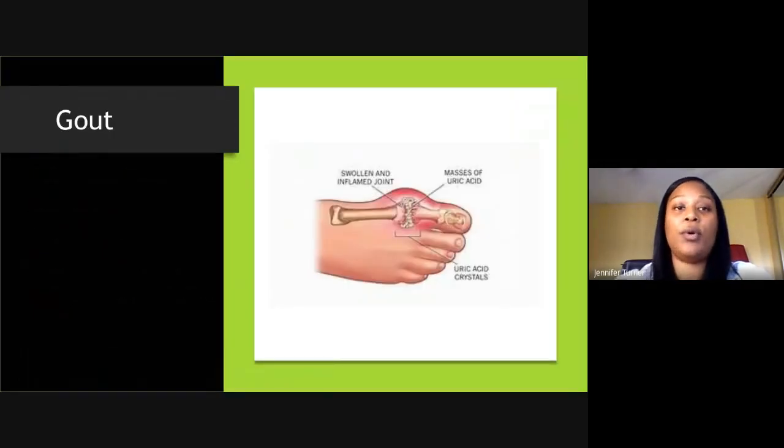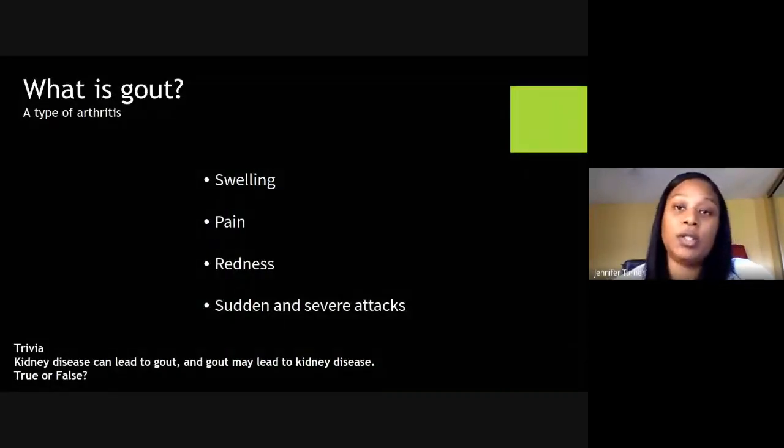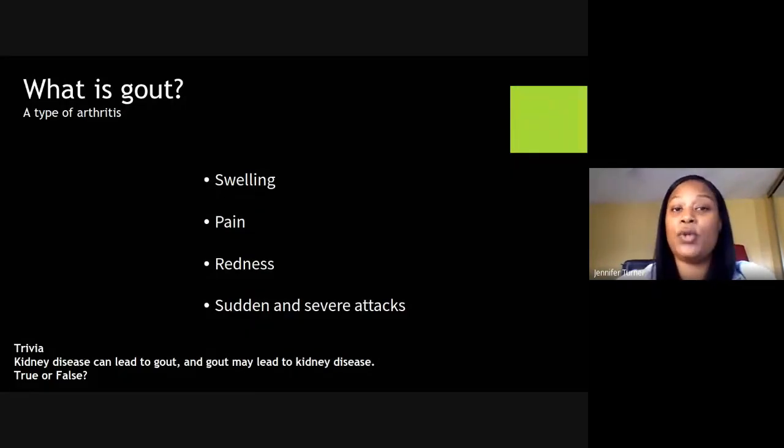Okay, there we go. And we're going to move on to gout. And what gout is, it's a type of arthritis. And arthritis is a very common condition, unfortunately. This causes swelling and pain in the joints. Gout is a chronic disease, and there's no cure, and it will probably last someone's whole life. There's a sudden and sometimes severe attack when it comes to gout.